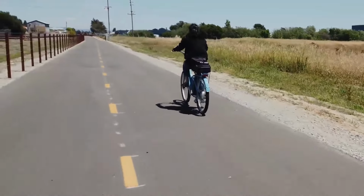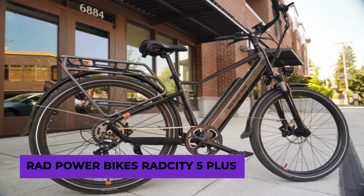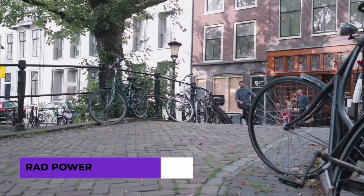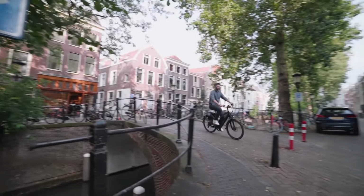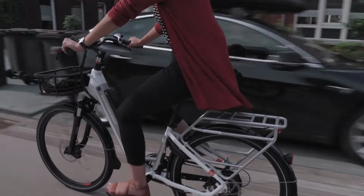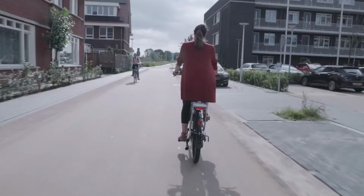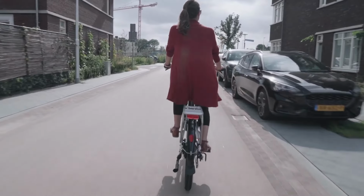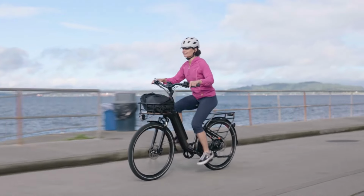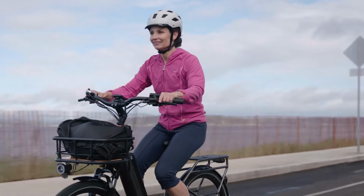The best Class 2 commuter of 2023 would have to be the Rad Power bike's Rad City 5 Plus. This was released in late 2021 and the design is exceptional. The 750-watt rear hub motor has been redesigned and the 672-watt-hour battery has been reworked so that it is partially integrated into the frame. The company decided to get rid of the mechanical brakes and replace them with hydraulic disc brakes and maintain the 7-speed drivetrain.